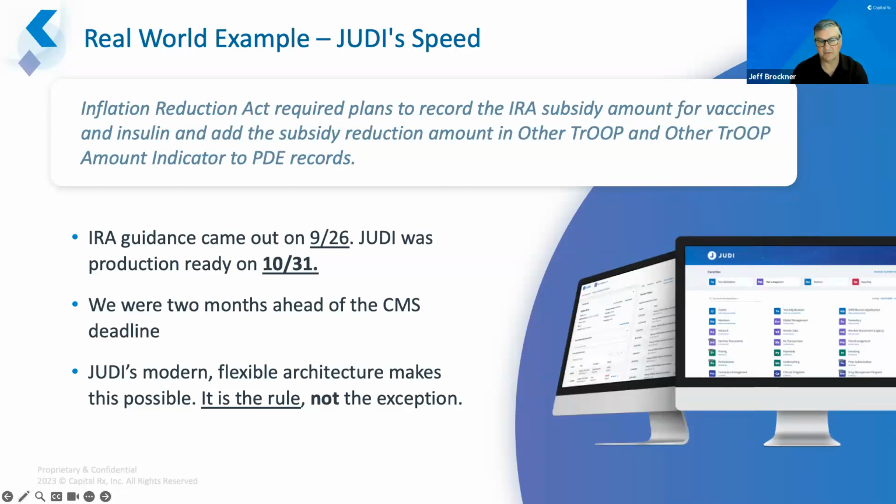When the Inflation Reduction Act requirements came out, plans were required to record an IRA subsidy amount for vaccines and insulin and add that subsidy amount in the PDE records under other TrOOP and add a new indicator to indicate that that other TrOOP amount was a subsidy amount. So in Judi, on the claims record, we added 4 fields. We added an Inflation Reduction Act covered vaccine indicator, again, an indicator for easy reporting. We also did an IRA indicator for insulin as well. We added the inflation reduction subsidy amount and the calculation to calculate the IRA subsidy.